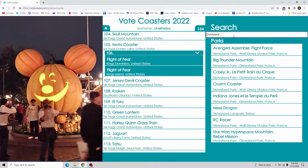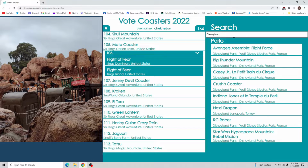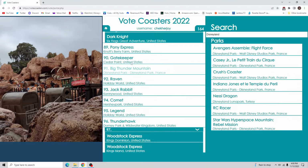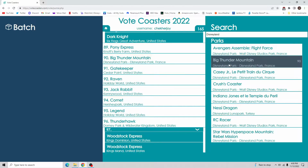The first coaster we rode there was Big Thunder Mountain Railroad. This is a 1979 mine ride, basically. It's designed by Dynamic Attractions. It's 28 miles per hour. It's a solid family coaster. It has really good theming. I like the dinosaur. You can only really see it from the queue. I'm going to put it right below Pony Express. It was solid.